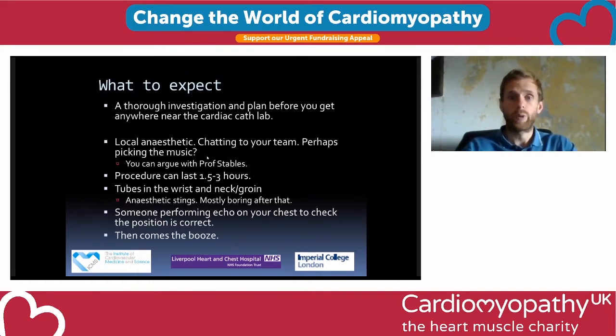So if you go to this procedure, what to expect? Before you get anywhere near an operator's needles and tubes in the lab, you should have had a lot of investigation to understand and have a very clear plan before you go in there about the approach to this. It's local anesthetic in the wrist and usually in the neck for a temporary pacing wire. It's you awake chatting to the team. When we perform it in Liverpool, you get to be part of the Guess That Tune game, and we have had patients who've beaten some of our cath lab staff, Prof Stables, rather eclectic musical tastes.